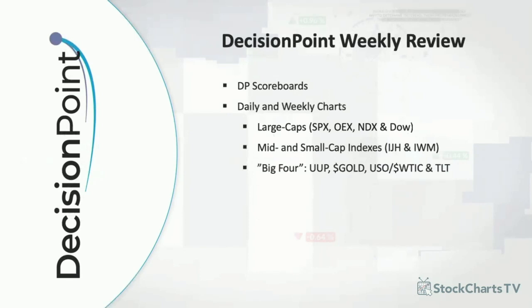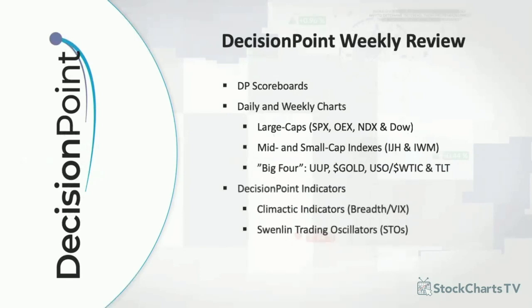Mid and small caps, the big four. We're going to look at my DecisionPoint indicators. The climactic ones today are interesting. The short-term, intermediate term, and then my bonus for you is bear market rules. We've been talking about being in a bear market, at least I have, and some of our other commentators have. And I think it's important just to review how you need to be thinking about your trades when you're in a bear market.